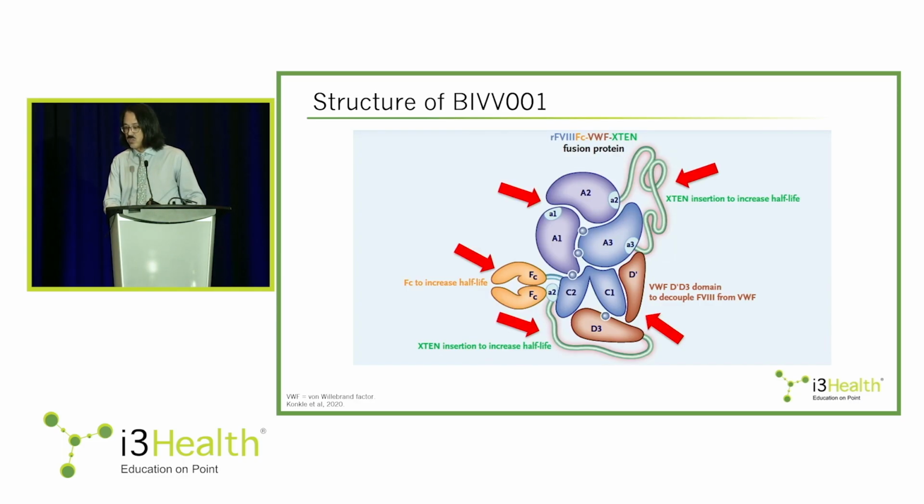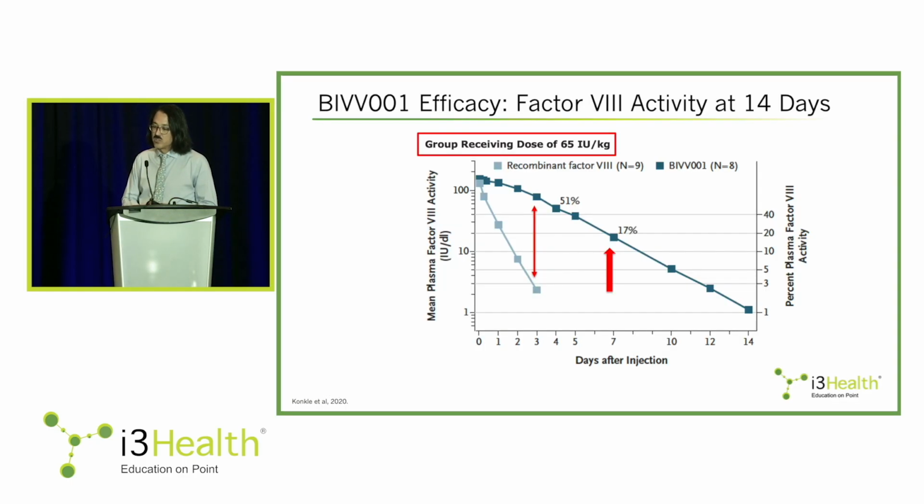And so this is the structure of efanesoctocog alpha. So what did that lead to? Well, this is a patient that received 65 units per kilo, and you can see the illustration here. On the top is the drug efanesoctocog alpha, and you can see the comparison is with the standard half-life product. What is really striking is that after about 3 days, we all know a standard half-life product is largely eliminated, but you can see the level of Altuviiio, or efanesoctocog alpha, is still well above the normal range.